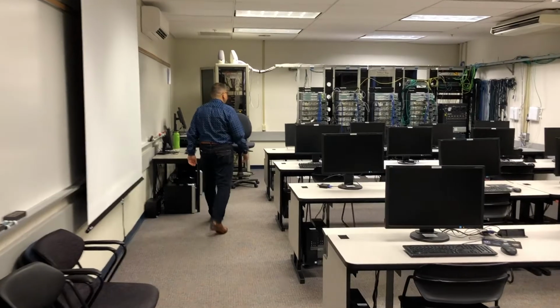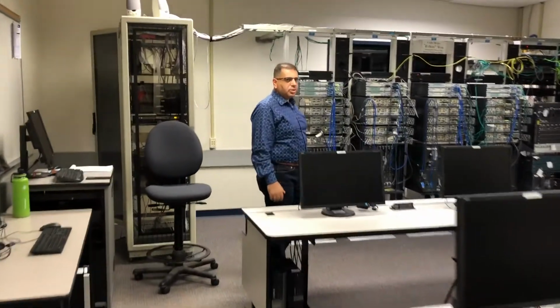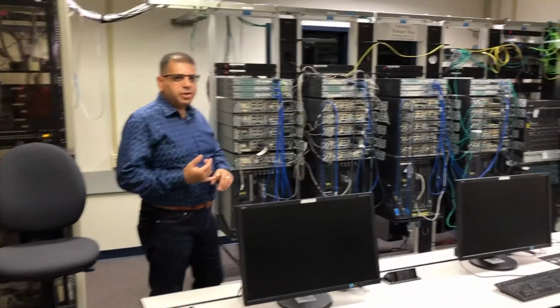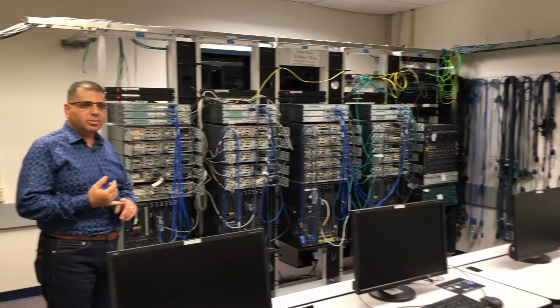Since then, we continue to add different equipment to account for the advances and the changes in this particular field. So let's take a closer look at what we have so far, and I will show you what the lab provides, as well as what courses we teach right here. At the front of the lab, we see our routing gear that supports teaching the WAN engineering course, the network management course, as well as the intro to network management course.